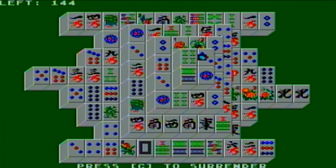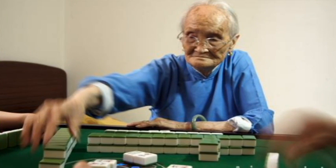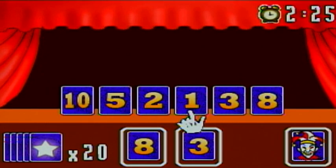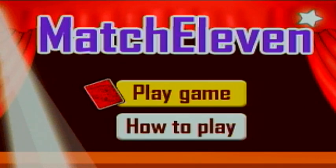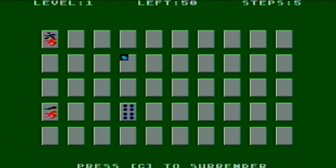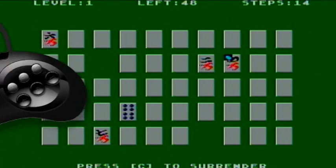Mahjong. Needs the A button, and also needs to remember that I'm not gonna play it since I'm not an 80-year-old Chinese woman. Match 11. I don't know, the instructions made no sense. Also, why do these games need exclusively the A button to function? Memory. Literally reusing Mahjong tiles for a confusing memory game. Also reusing the control system that doesn't work if you have a defective controller.